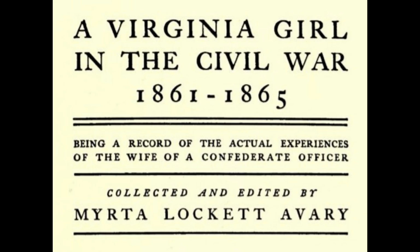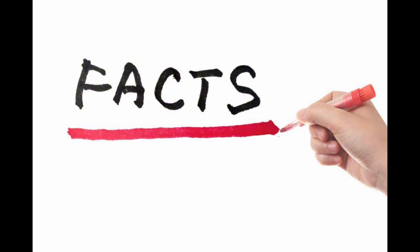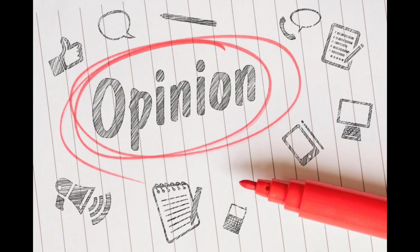Another primary source is A Virginia Girl in the Civil War, 1861 to 1865, being a record of the actual experiences of the wife of a Confederate officer. The story is told by a girl from Virginia. The girl also tells how they lived during the last days of the Civil War. She also narrates how she lived under the new Union government. We will now compare facts and opinions about the Civil War.